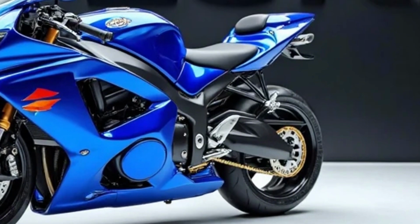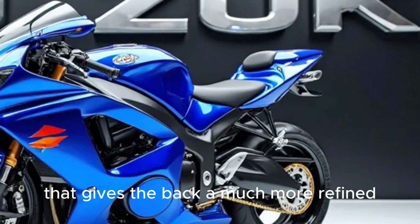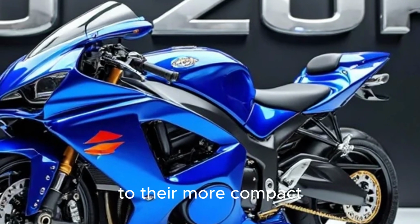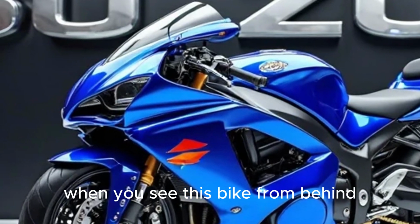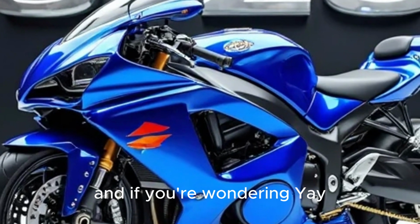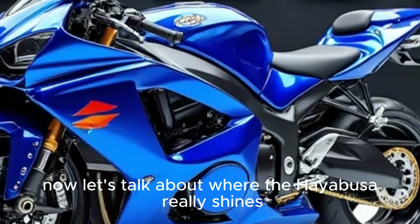Swinging around to the rear, the Hayabusa continues to impress. The tail section has been tightened ever so slightly, with a slimmer LED taillight setup that gives the back a much more refined, modern appearance. The dual exhausts have been redesigned to be more compact and positioned for better weight distribution without sacrificing that unmistakable Hayabusa growl. When you see this bike from behind, there's no mistaking what it is. It looks fast even when standing still. And if you're wondering, it still has that signature Busa bulk in the tail section, but it's been streamlined for 2026.